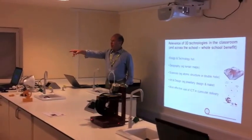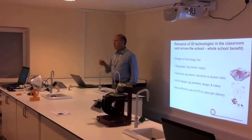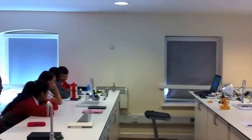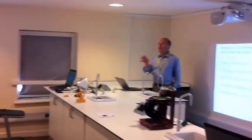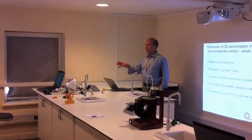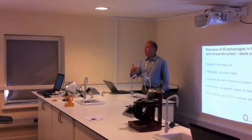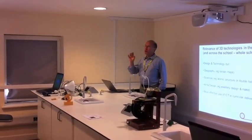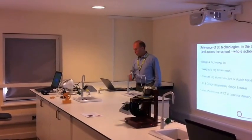Now, a few of you have got quite a lot of samples sitting in front of you. And the point is that with this technology, you can make anything. So anything that has been designed as a 3D model on a computer, you can print it. And it doesn't matter what it looks like, it doesn't matter what its shape is, how big or small it might be, you can print it. So that's why it's a very powerful tool.